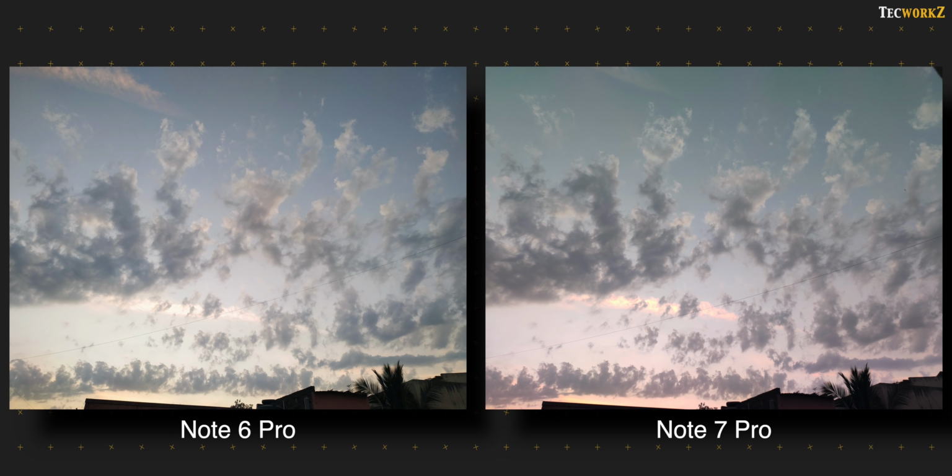Here's a quick focusing speed test before we move on to the close-up and macro shots. Note 6 Pro is just a fraction faster at switching the focus from far to near objects, but the difference is so little that most average users won't even notice it. Once they set the focus on a nearby object, both can take really good close-up and macro shots.